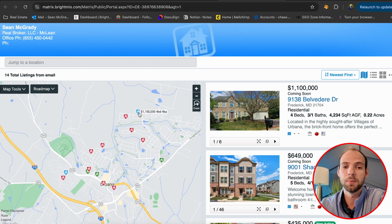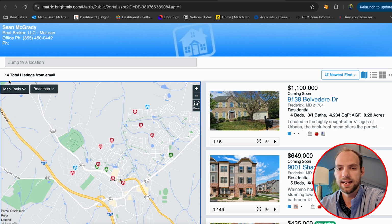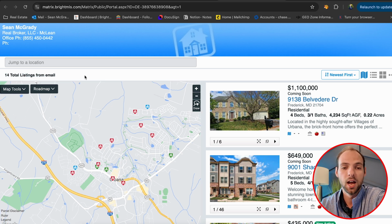They've not yet hit the public for you guys to actually view in person with someone, but they are getting ready to be released. So if we look to the left, I went ahead and pulled 14 total listings that I thought would be a good indicator of showing what you can actually get in this neighborhood, and the price points and what you're going to be looking for.